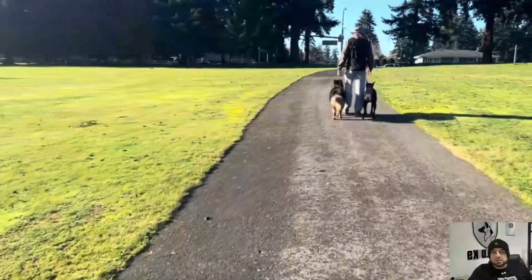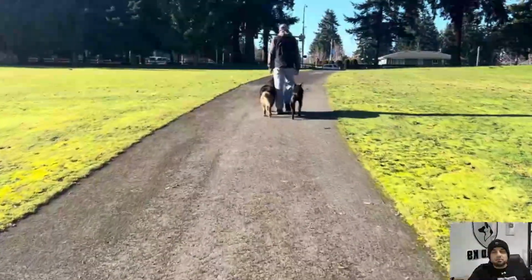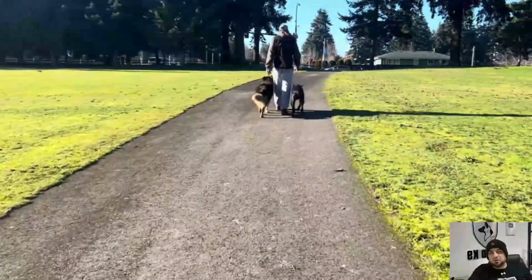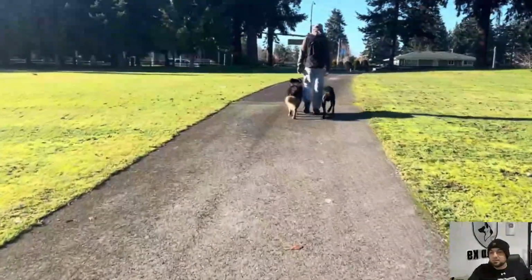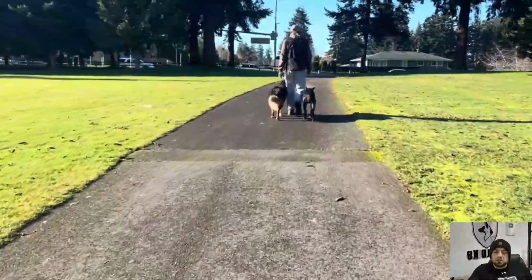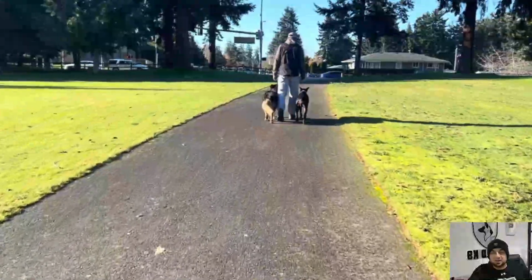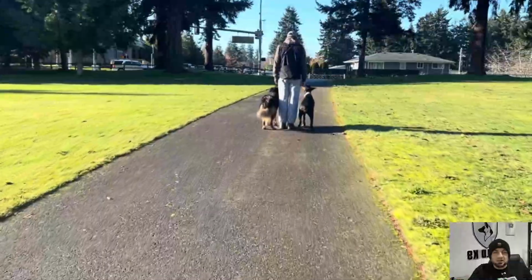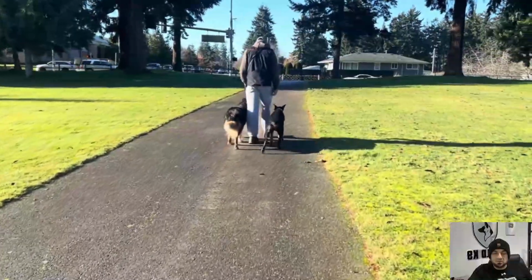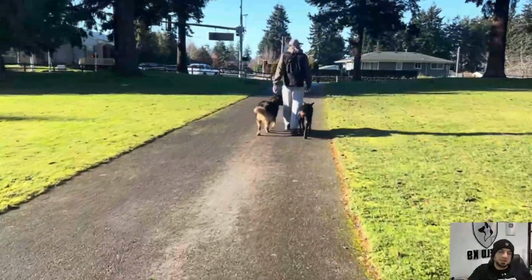You can see the Doberman's a little looky. She's a little looky. He hasn't used any reinforcement with her yet that I've caught. Maybe I missed it. But she is staying correct and next to him. Again, she doesn't have to stare at him. In fact, I don't want to see focus heeling here. This is functional obedience. Very good behavior. The dog should not be staring fixedly at the handler.